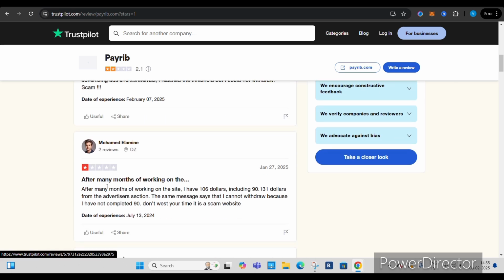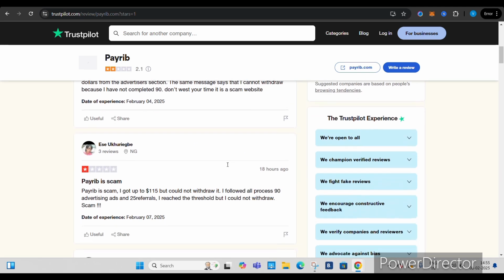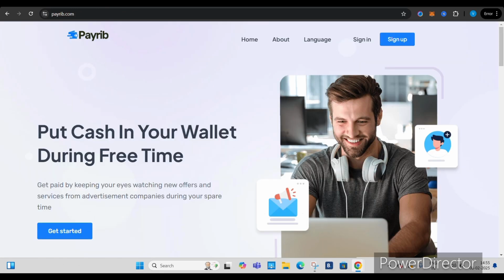Scam. After many months of working on the site, I have $106, including $90.131 from the advertiser section. The same message says that I cannot withdraw because I have not completed 90. So guys, from the last 3 comments, you can see that there is always a pattern that people are not able to actually withdraw their money, because this website is a total scam.